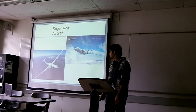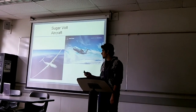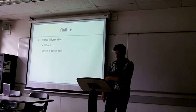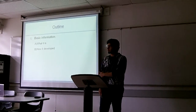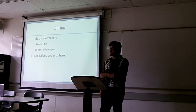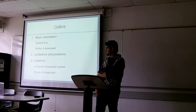As you can see in the picture, the aircraft's shape is the same as a regular aircraft. In this presentation, I'm going to talk about three main points. The first main point will be the basic information about the aircraft and how it developed. The second main point is the limitations and the problems. And the third main point is the solution.